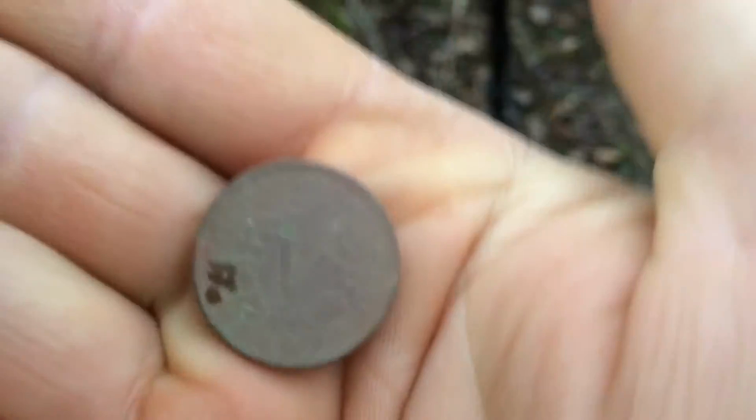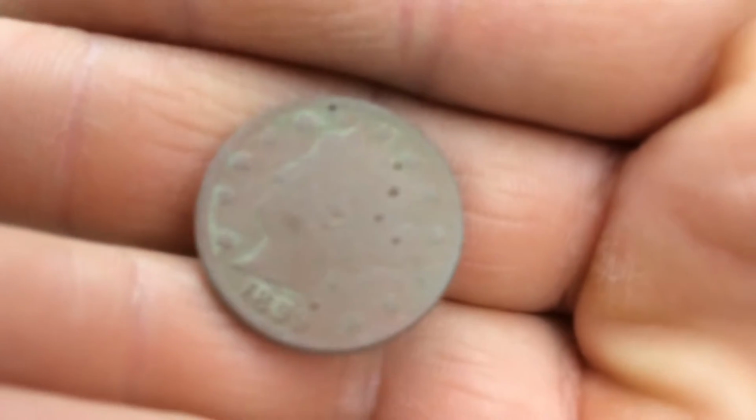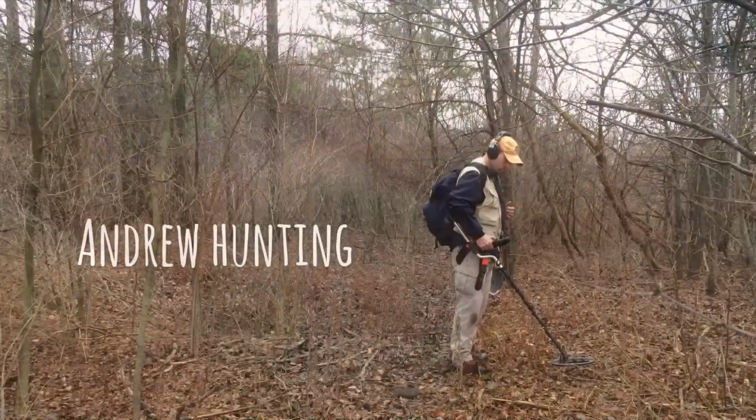So after cleanup, this is what it is. V-nickel 1899. Really nice shape. I'd like to thank Andrew for getting me out here. Say hi. Not a problem. So a great start. Great start to the day.